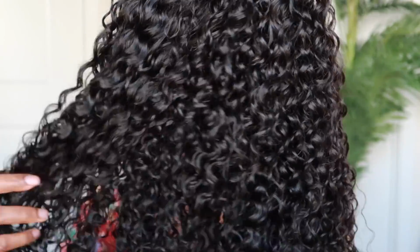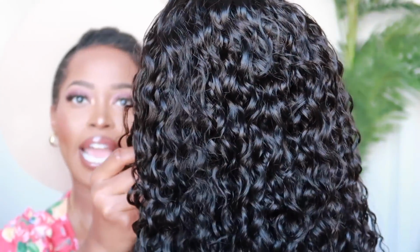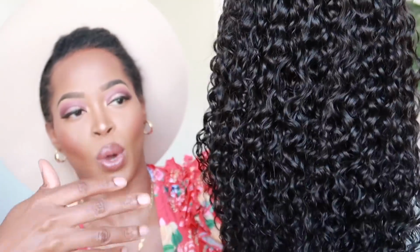And this texture is really beautiful. I like the way that it looks right out of the package, and it does look like a natural color rather than color 1B. So it does have a brown tint to it, but you can always just dye it black if you want it to be darker.